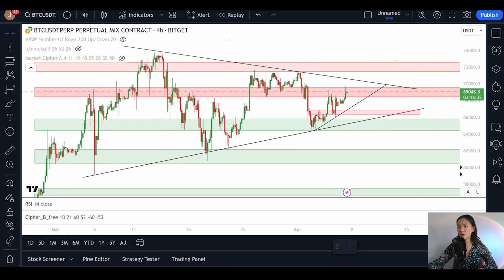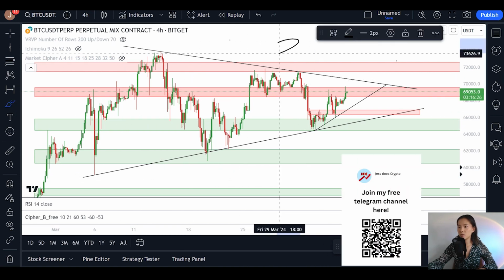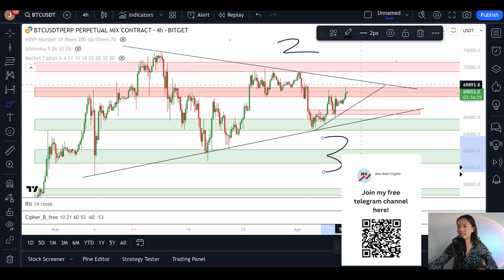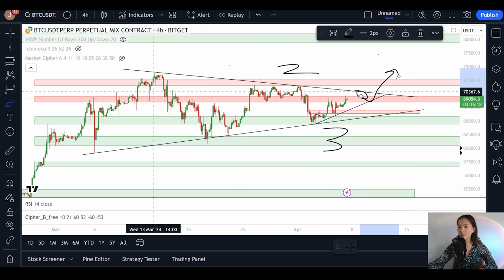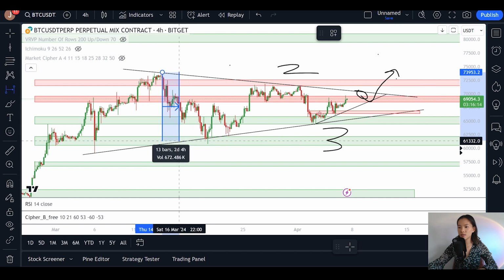So currently we've got 2 retests of the top of the pennant and 3 retests of the base of the pennant here. So 2 and 3. And the goal is to get 3 retests of the top of the pennant before we finally get our bullish breakout. The measured move for the pennant takes us above our next psychological level of resistance at $80,000.